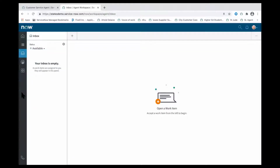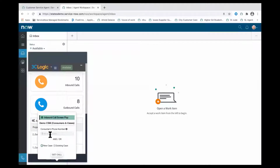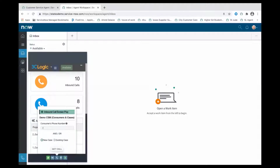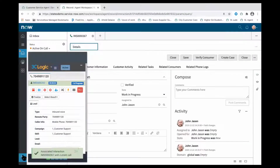First, John Jason, our call center agent, sets himself to available for all channels. Next, we are going to simulate Tom calling into the unemployment office. Using CTI capabilities, an interaction is populated with the consumer information identified from the phone number.